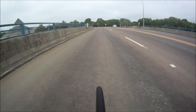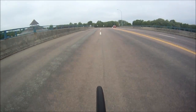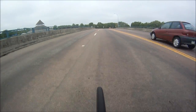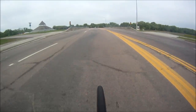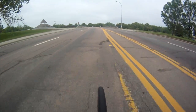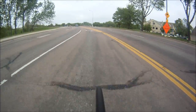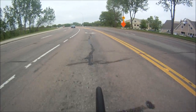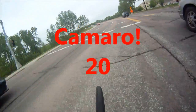I'm starting to move left in anticipation of my left turn onto Kiwanis Avenue. I merge into the left lane. I merge into the turn lane, and I'm riding in the center of the turn lane to communicate that I'm going to be turning left. We're still looking for that pass number 20. Oh, oh, oh, Camaro.